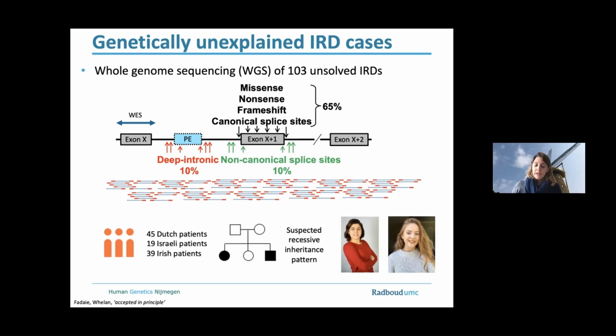And we had all of them as a suspected recessive inheritance pattern. And these studies were done by Zainab Fadaya and Laura Whelan from Ireland as a guest PhD student in our lab. And these patients were all tested with either whole exome sequencing in a diagnostic setting or with a panel with the currently known genes at the time.